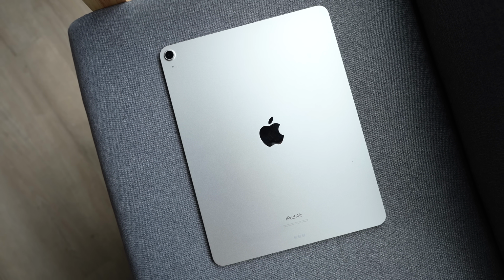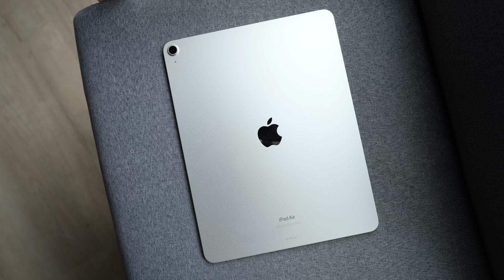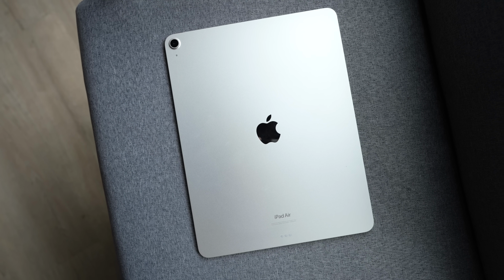You can also pick up a new Air for $599, again, as I mentioned before, for the 11, and $799 for the 13. And the storage starts at 128 gigs, and you can bump it all the way up to a terabyte if you want to.